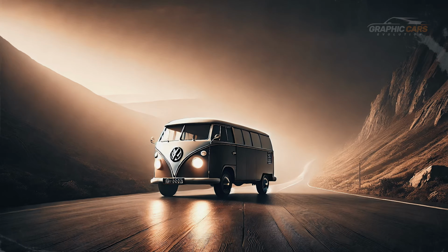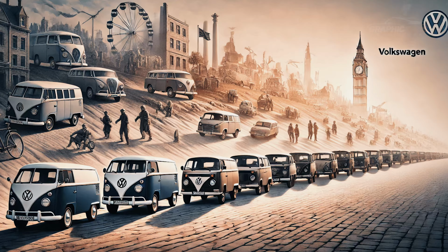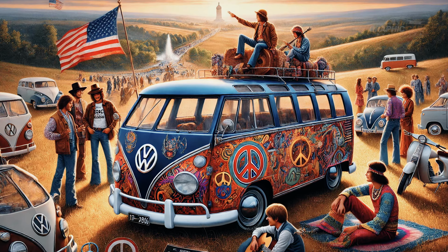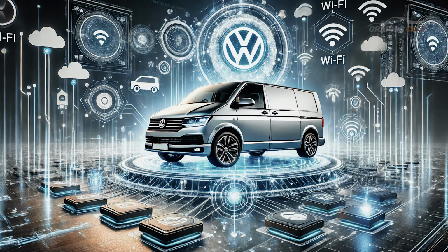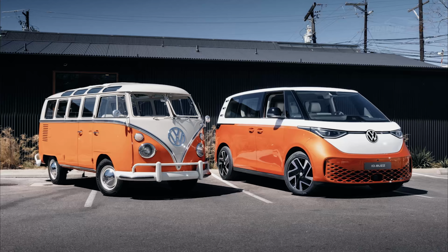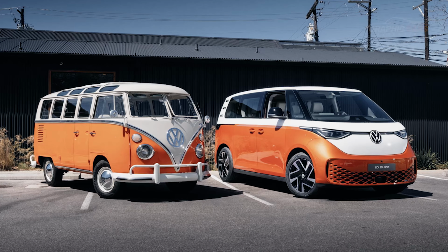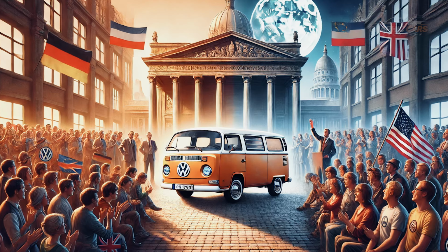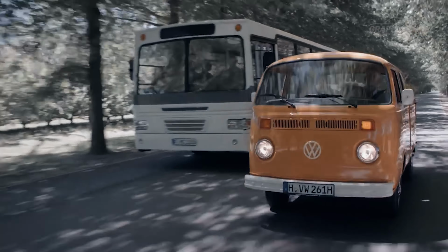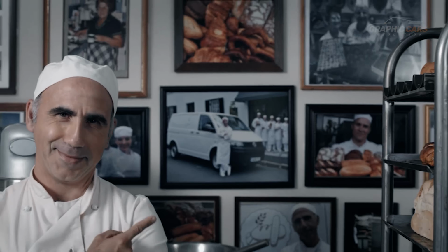So, the Volkswagen Transporter has witnessed many historical, cultural, and social changes, from the hippie movement of the 60s to the digital revolution of the 21st century. That is precisely why the reinterpretation of T1 is a tribute to the first generation of Transporter that were a cultural phenomenon. The Volkswagen Transporter is more than a car. It's a living legend that continues to make history.